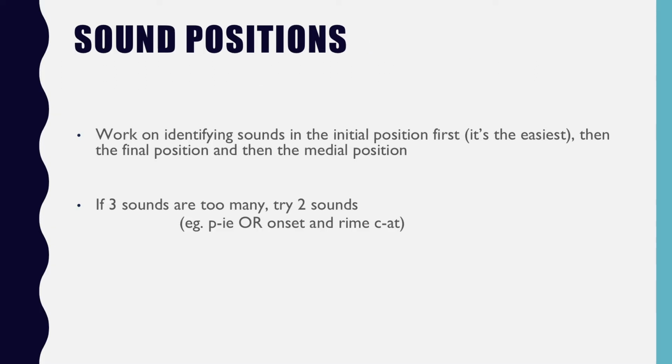Okay, so when we're working on sound positions, just a couple little tips, and we'll talk more about it as well. Work on identifying sounds in the initial position first, it's the easiest, and then the final position, and then that medial position, for two reasons. It's kind of stuck in the middle and gets forgotten easier, and also it's a vowel, so they're really hard to discriminate. So get them really confident and successful with the beginning and the ending sound, and then add in that medial sound.